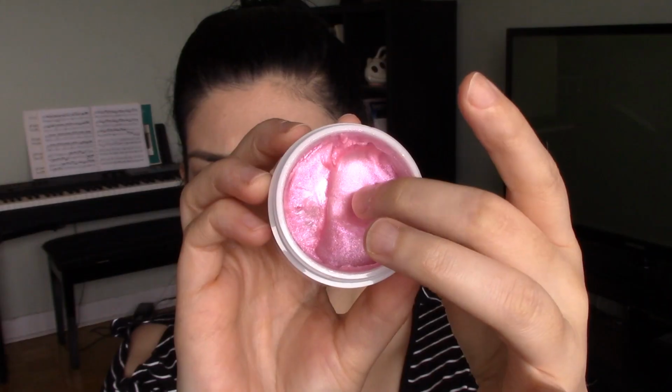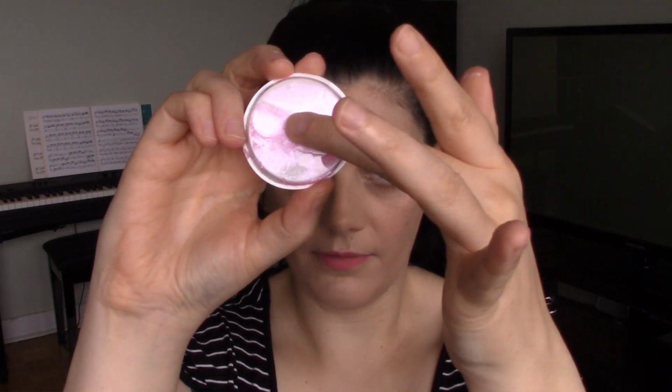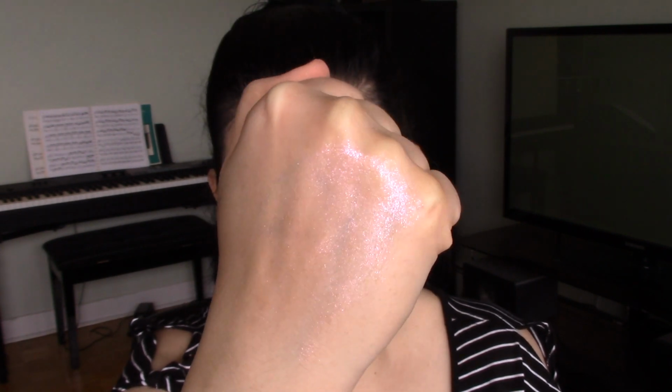It's this weird jelly type texture, like it doesn't move. It's like jello. I mean, it's not really going anywhere. So when I say that it's crazy intense, hold on, I'm just going to take a little off the lid here. That much will cover my entire hand. I mean, it's a beautiful color. These are probably best applied with the sponge rather than your fingers because it's just too easy to use too much product. Even my fingers are now coated in pink glitter, so definitely best applied with a sponge.